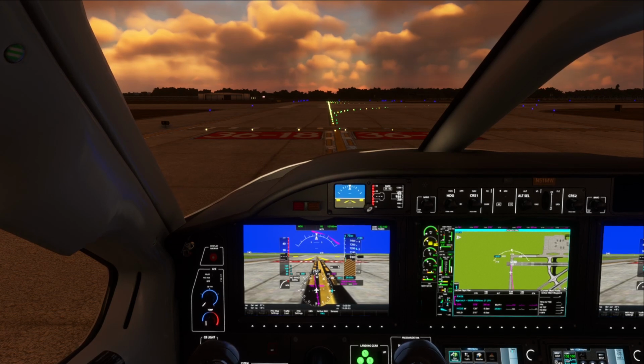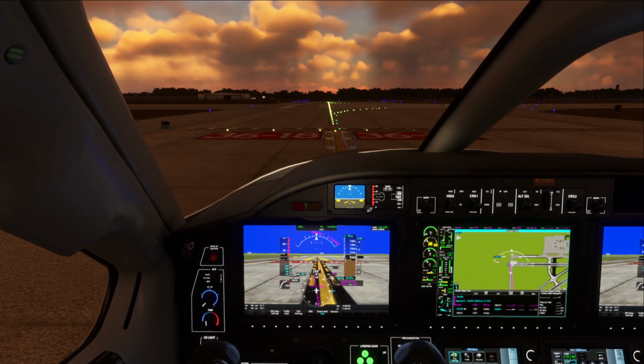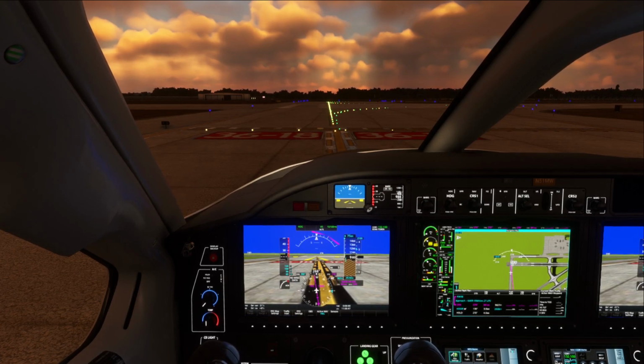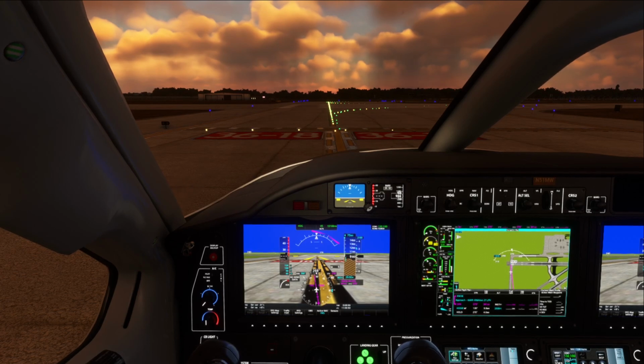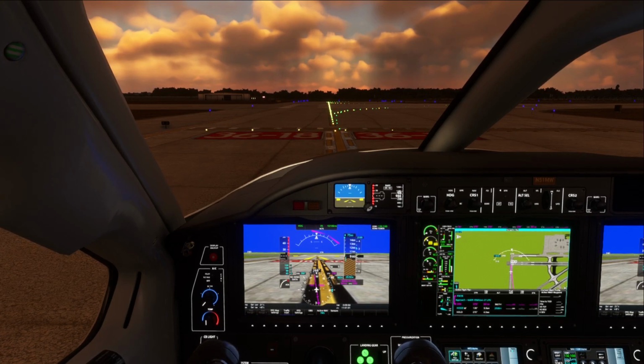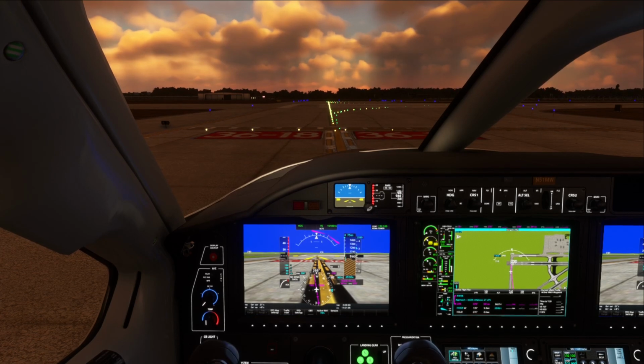TBM 1 Mike Whiskey ready for takeoff. TBM 1 Mike Whiskey, winds are calm, cleared for takeoff, runway 36, maintain runway heading until above 2,000 feet, then turn right heading 115 to intercept course. Cleared for takeoff, runway 36, maintain runway heading until above 2,000 feet, then turn right heading 115, TBM 1 Mike Whiskey.